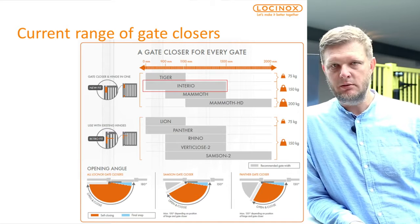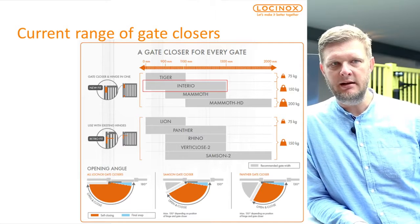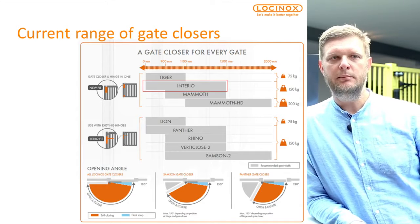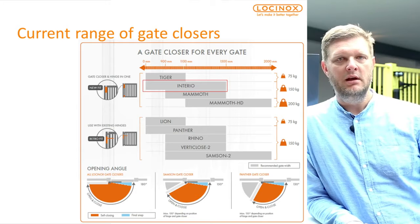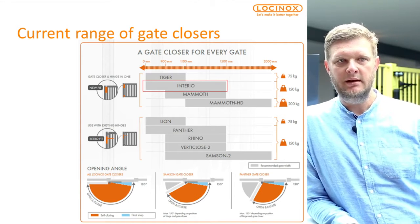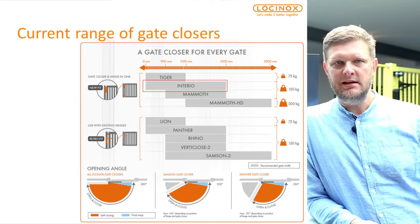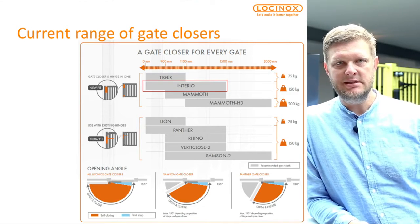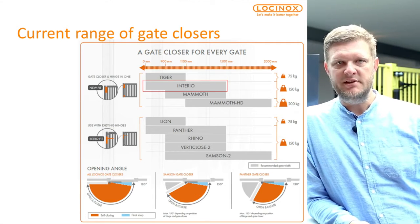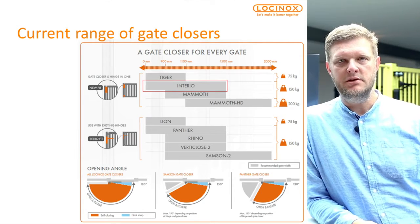For existing gates, retrofit market, after sales market, we have the Lion 75 kg 1.1, then we have the Rhino, the Verticlose and the Samson 2 meter wide and 150 kg. The Panther, as you can see, is a new one, being developed and tested extensively, and we should be ready for sale somewhere in September, October. We'll come back to you, of course, with a webinar.